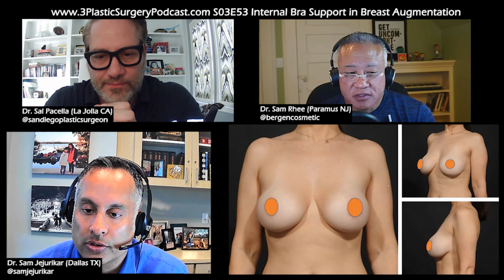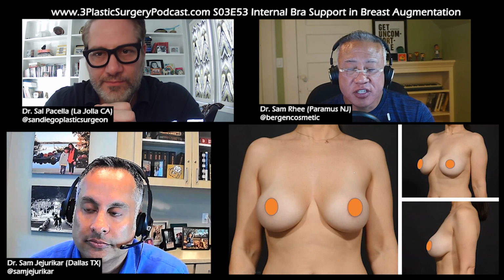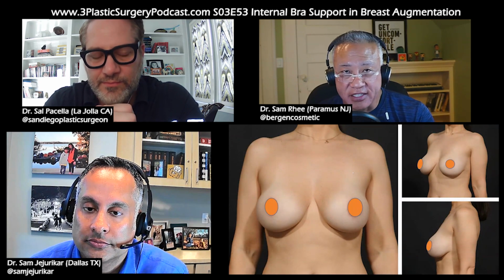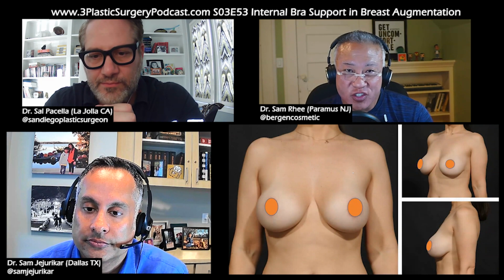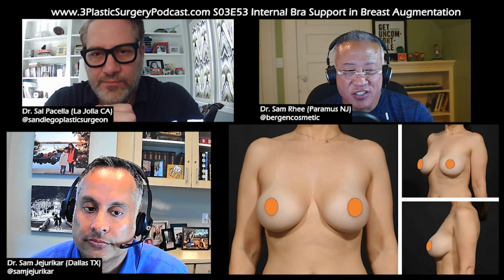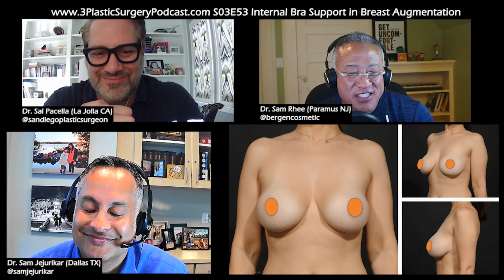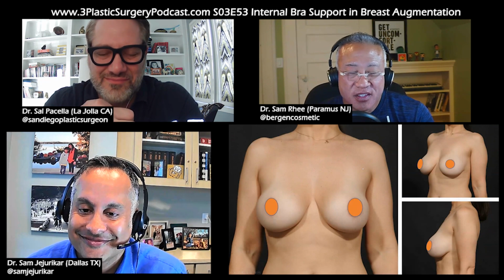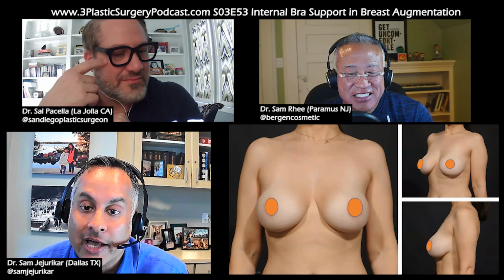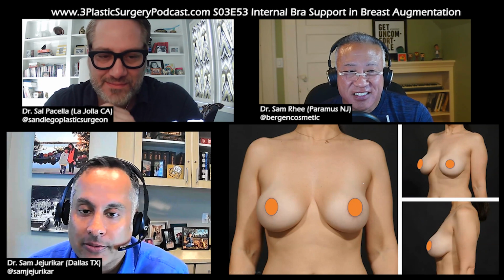Would you lift this patient too? I would too. I would say if you're going to put a smaller implant in, as Sal said, less volume, more sagging. We haven't seen these pictures, so if you did a straight internal bra and got her to look good, you're a magician, Sam. Because in my hands, this would have been a straight mastopexy with or without tissue support. So I'm definitely not a magician, you'll be happy to know. And I 100% agree with you guys in terms of needing a mastopexy.